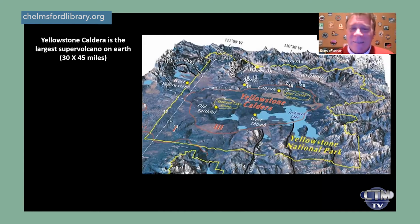What you're looking at, the yellow border is the border of the park. The red circle is the single largest supervolcano anywhere on the face of the earth. The entire park sits atop a massive magma chamber, and it's essentially a caldera that's waiting to blow.